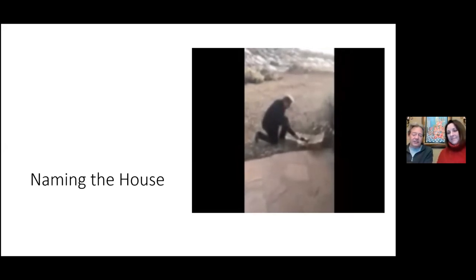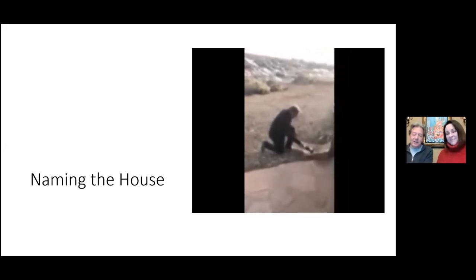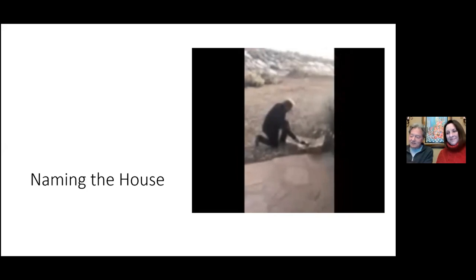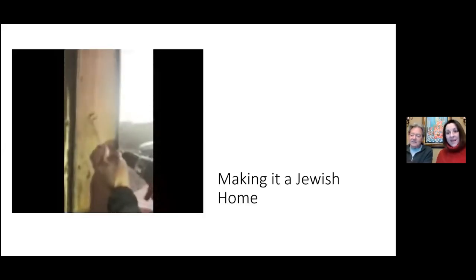This is us doing the naming of the house. We waited for the girls to be there in November. So we broke a champagne bottle, not on the house. We didn't want the glass all over, but so we named it Bayit Nesher. And yes, more than a tear or two was shed at the sacrifice of all that champagne by some of our children. We tried to make it a Jewish home. We put up a mezuzah.